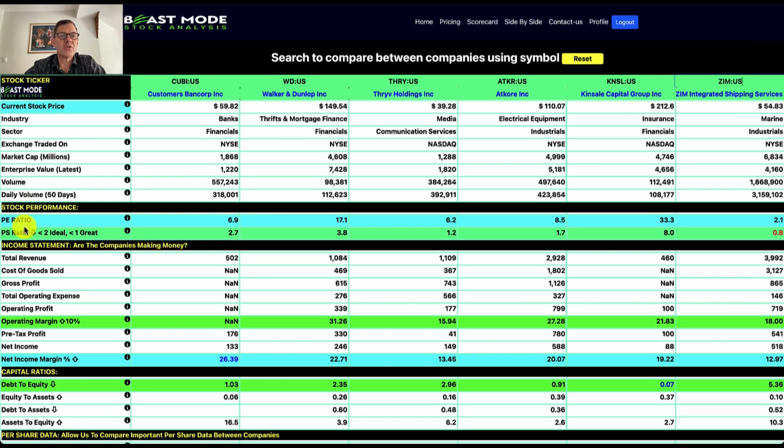And then if we come down to the PE ratio, you'll see it's light blue, and the Beast Mode is color coded where light blue is the most important category, followed by light green. And for the PE ratios, the lower that number, the better. Our lowest on the day here is Zim, and our highest is KNSL at 33.3.